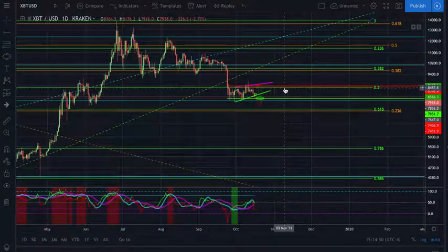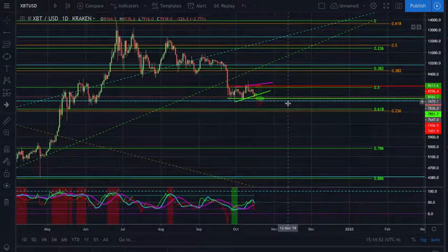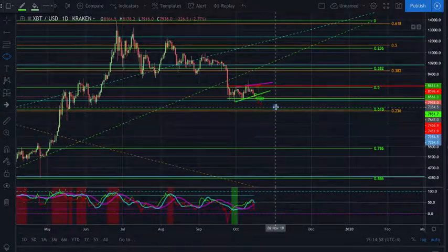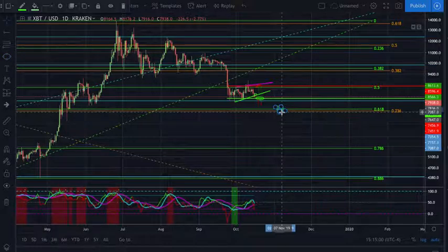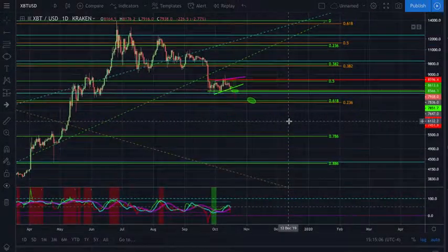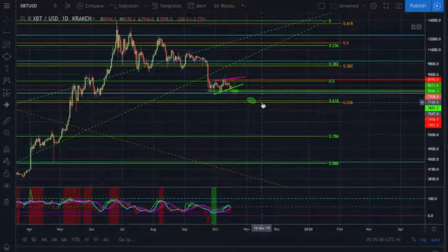So if that algorithm is what plays out, the likelihood is that we're going to come down here to the 618 range, and that's 72.28. So that is basically the 618 of the green. All right, so that's our target for the green, is to come all the way down here to the 618, which also lines up perfectly with the 236 of the orange.